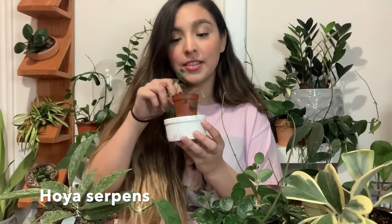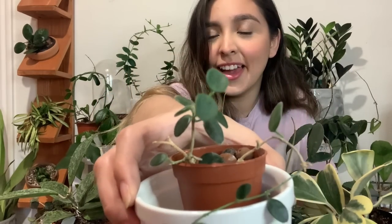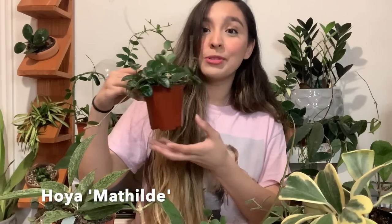And speaking of a Hoya serpens, I also have a Hoya serpens. This plant was actually significantly bigger whenever I first got it, but it was dealing with some root rot. I was trying to fix it. It was really hard because these leaves are so tiny, but I managed to salvage it. And now there's a whole new vine that's coming out with a bunch of little leaves. So yeah, Hoya serpens. And then the other tiny-leaved Hoya in my life is the Hoya Matilde.